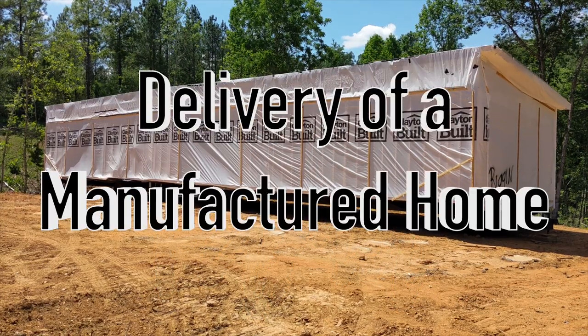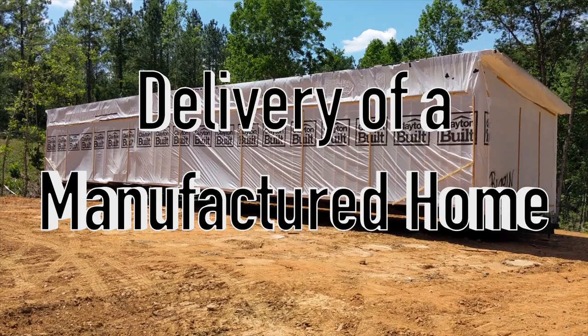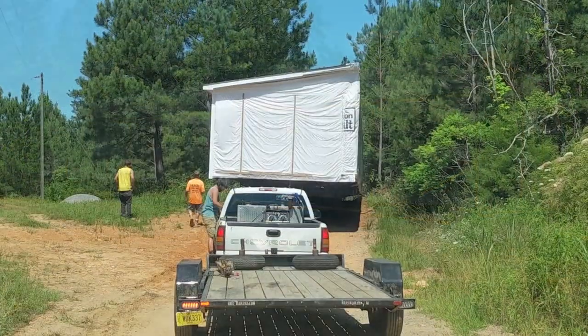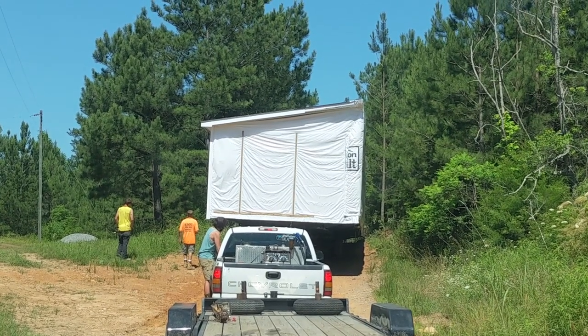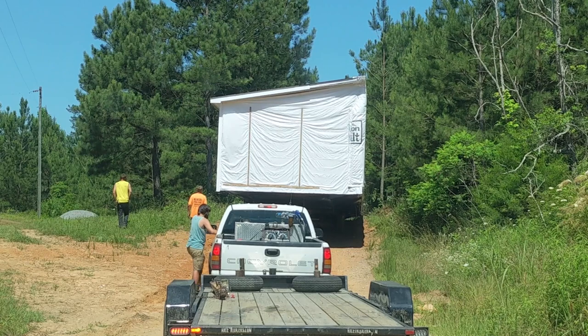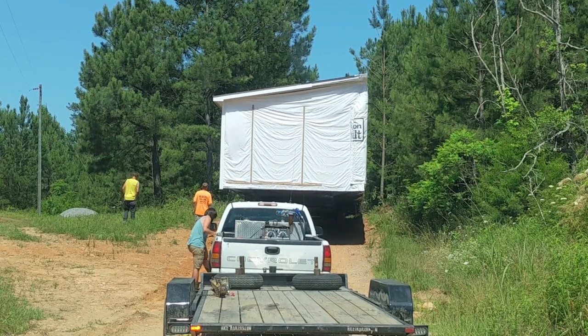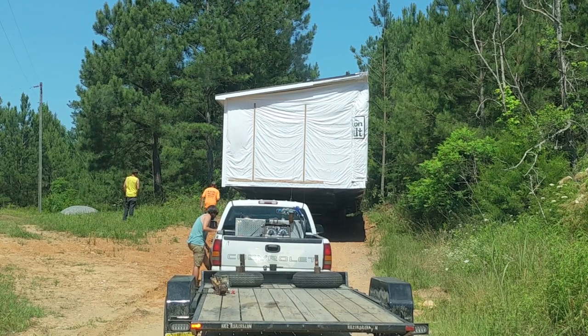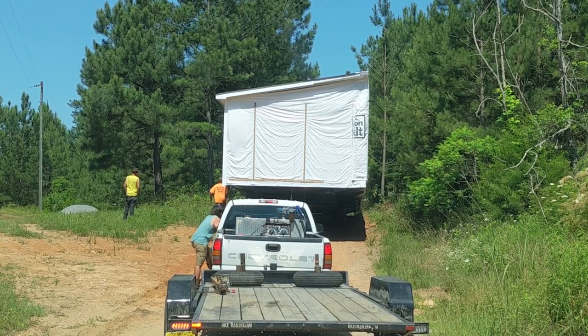Our manufactured home from Clayton Homes was finally delivered to our farm. It's 76 feet long and 32 feet wide, and it's separated into two 16 feet wide sections. We ordered this home about 9 months ago when we closed on our construction loan, but the pandemic caused many delays and lots of frustration.